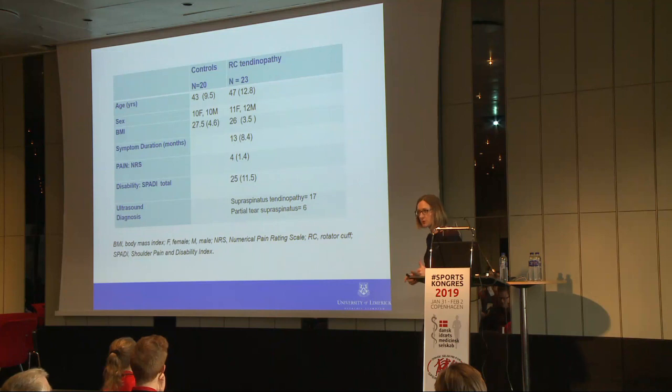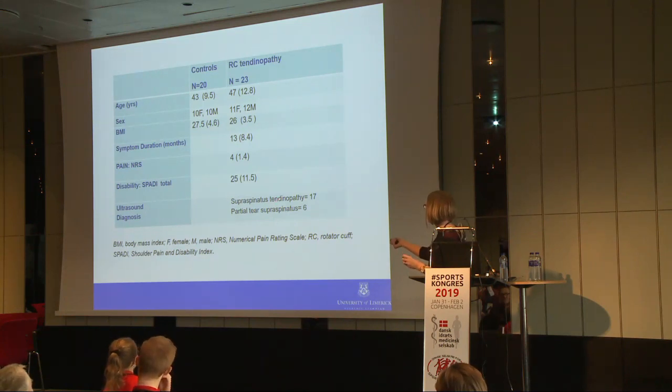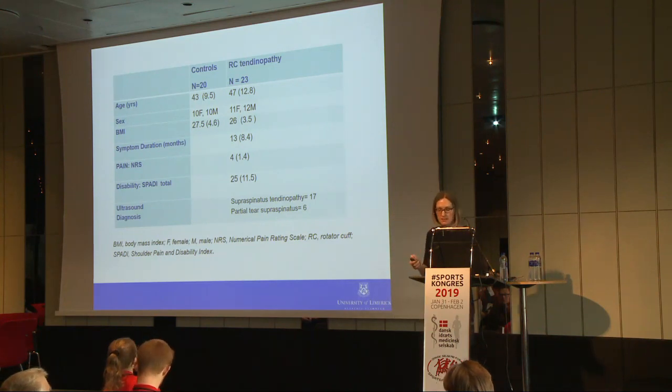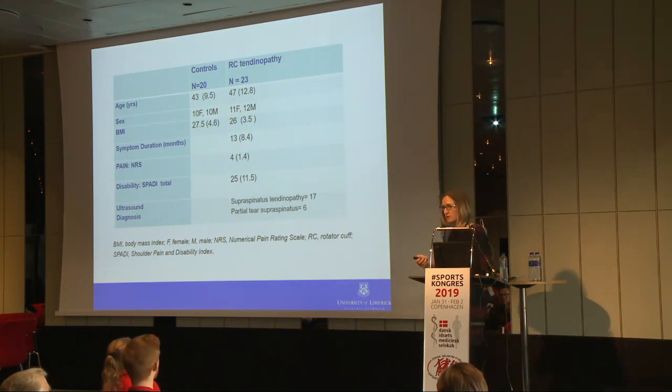However, this group were comfortably able to complete the protocol, so I suggest that we certainly could have done this in people with slightly higher intensity of symptoms. On ultrasound, 17 of them had supraspinatus tendinopathy and 6 of them had a partial tear of their supraspinatus tendon. They were excluded if they had a full thickness supraspinatus tear.